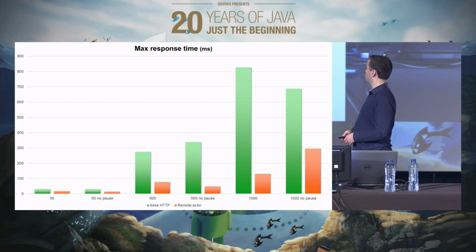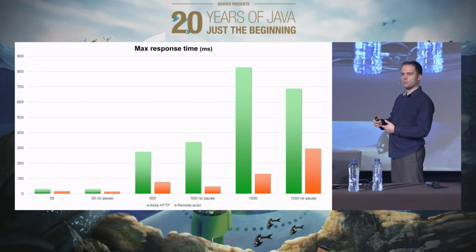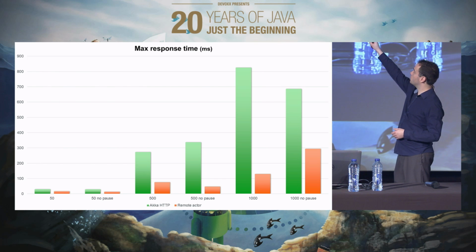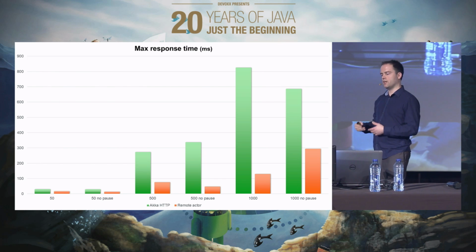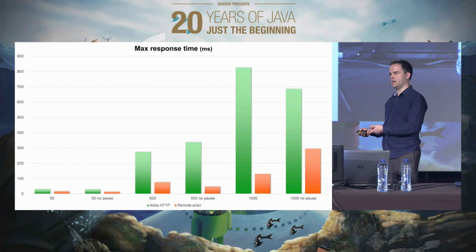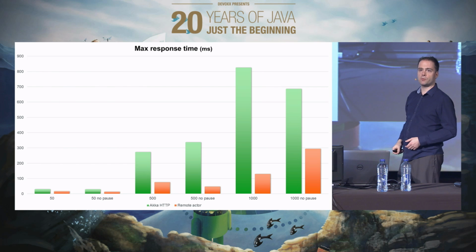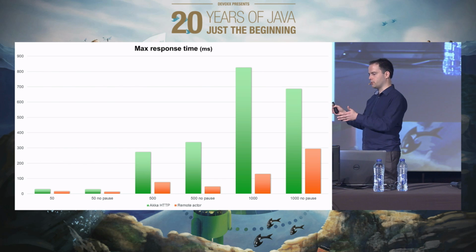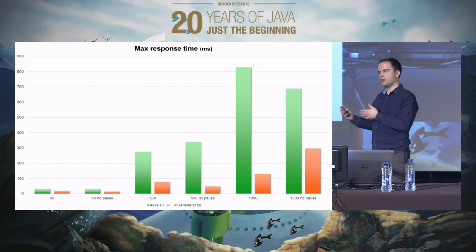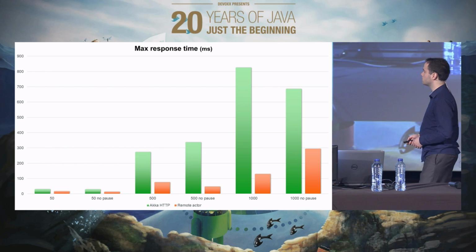The same more or less goes for the max response time. To show you that I actually didn't mess too much with my results, you can see the large green bar. That's basically a measurement error. I got some high results and thought maybe I could filter them out, but then it felt a bit like cheating. You can already see the line going up, and this is just a measurement error. So I didn't filter any results, just took the 3 runs and averaged them and displayed them in this graph. So again, a clear win for remote actors.